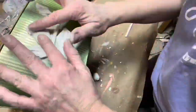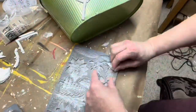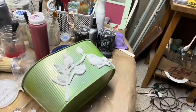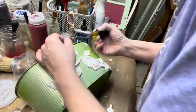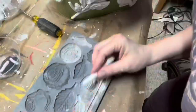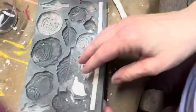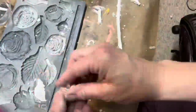I then decided I was gonna do that green bucket. I got out my heirloom roses and my birdsong mold, and then the mold from a couple of Christmases ago that had the trees on it. I can't recall the name though offhand. And I used the rose stem as a branch and the leaves, and then the birds from the birdsong and the acorn from that Christmas mold. The first package of clay I had gotten too dried out in my bag and it was crumbling.